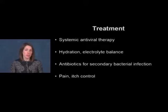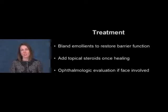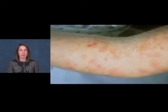These eroded lesions can be quite painful, so keeping that in mind, and then also controlling the itch so that the process doesn't continue to spread while you're trying to get control. Once you are moving in the right direction, sometimes after 24 hours of antiviral therapy, we will recommend starting to actually treat the underlying process so as to try to reduce inflammation and possible spread.